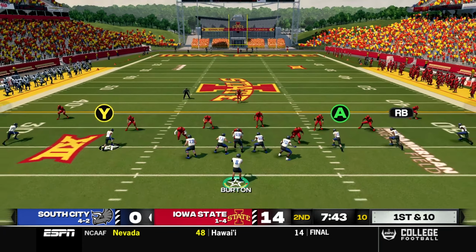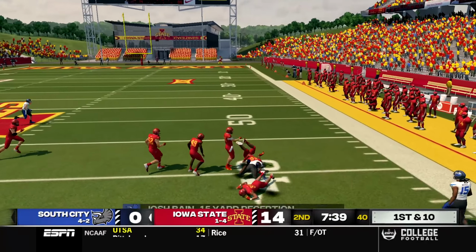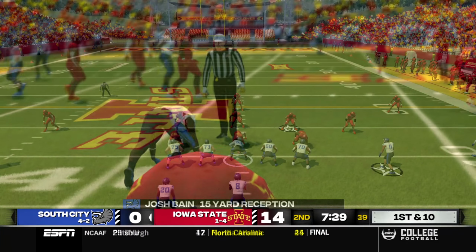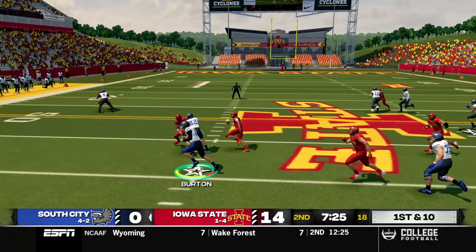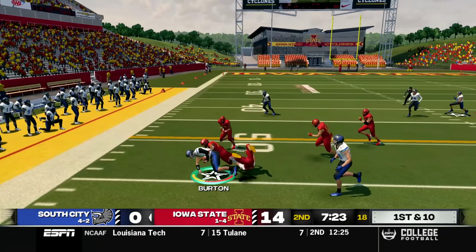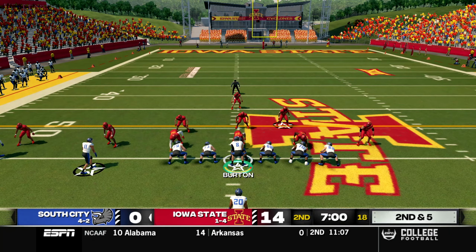So 1st and 10 from the 25. We'll drop back to pass and throw this one to the outside. That one's caught by Bain. He has the first down for a gain of 15. Back in shotgun at the 40-yard line. We'll run the read option. Burton will keep himself. He gets this to the outside, needs some more blocks, breaks the tackle, and is brought down for a 5-yard run. That sets up a 2nd and 5.